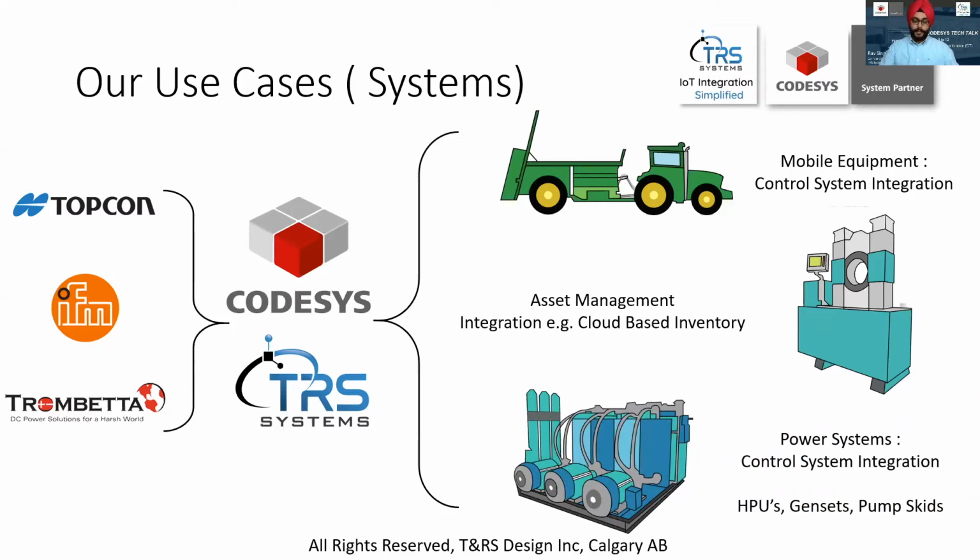maintenance. And the third use case that we've got a couple of wins under our belt is control systems integration on the power systems side of things. Power system equipment would include hydraulic power units, gen sets, or, for example, pump skids that use some sort of engine-based or electric control, and have some sort of electronic control system on it, which would benefit from the integration to cloud. So that's one of the other markets that we play in. So these were our system use cases.